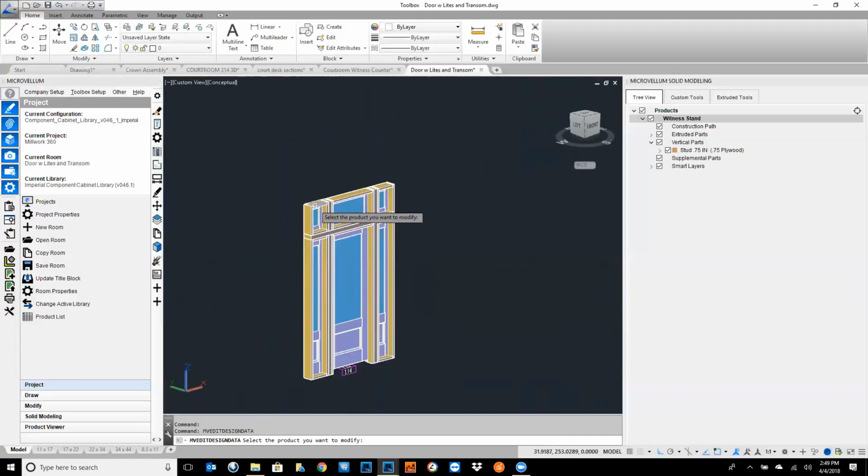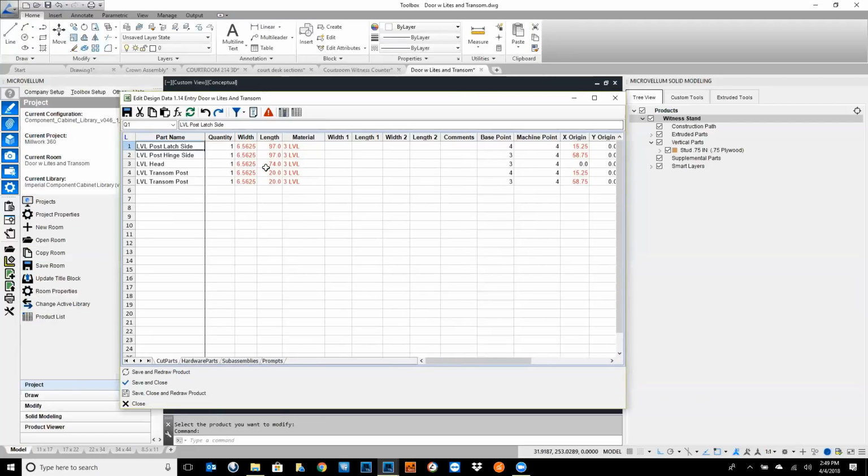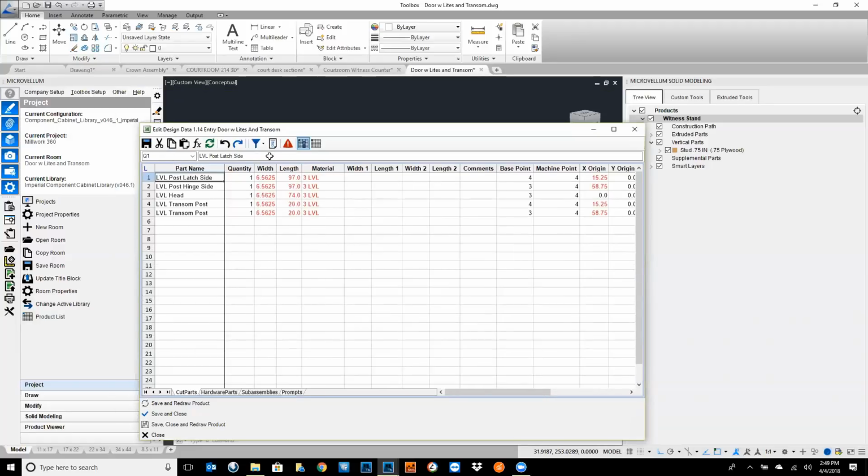And you can see that now this is taking a different tack. This is using the traditional way of creating a parametric product, using the spreadsheet method to create the product. So I've got my LVL posts and head and transom posts and that kind of thing. And so you can see the material. I created these materials in the material file and put them on brand new pointers that I made for this product. And that's the framework for the main door.